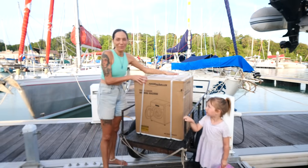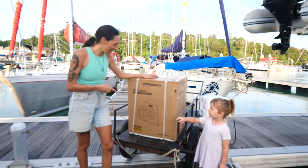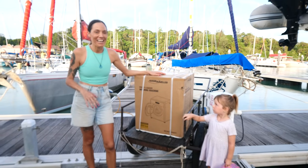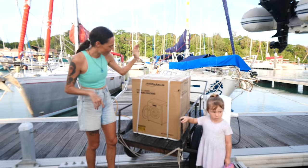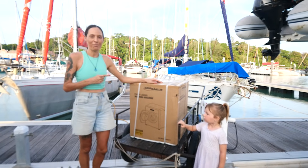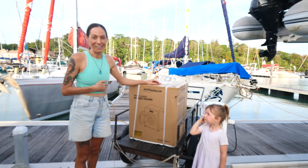I did it, took the plunge, I got a washing machine. It took me so long to figure out the dimensions, where it's gonna go, what cupboard I'm gonna sacrifice, where the pipes are gonna go, all that jazz, but I ended up getting this one from Aussie Traveller. It's a 3 kilogram front load washer, and it's gonna change my life.